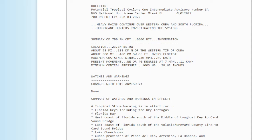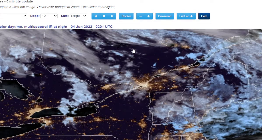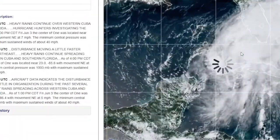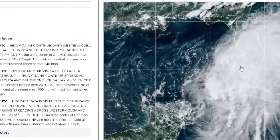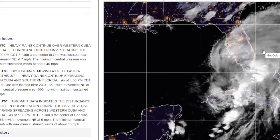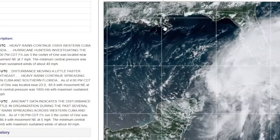Let's go now to look at the current satellite picture of the storm. I know you should usually use tidbits for this, but there you go. You can see the convection flaring up, and there's some heavy rain already occurring. This is going to be the main issue with this, heavy rains over parts of western Cuba and South Florida.